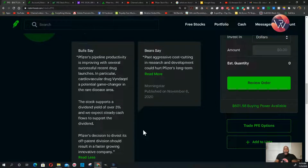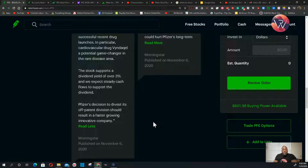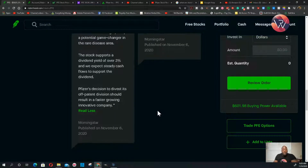Now, here is what the bulls are saying as of November 6th. It says Pfizer's pipeline productivity is improving with several successful recent drug launches. In particular, a cardiovascular drug, I don't know how to pronounce that drug name, is a potential game changer in the rare disease area. The stock supports a dividend yield of over 3%, and we expect the steady cash flows to support the dividend.